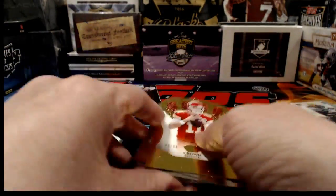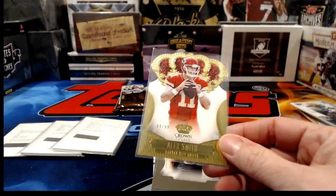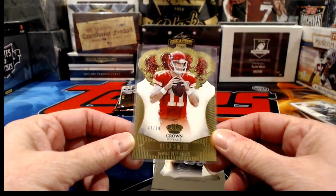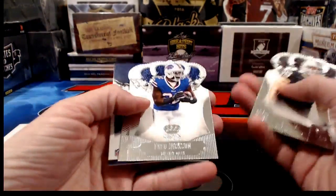Well, that's fine that you're in the basketball break. It doesn't matter to me which break you're in. If you're already unhappy and already that upset this early on, then I think it's best just to refund you and move on. This is to 99, Alex Smith for the Kansas City Chiefs.